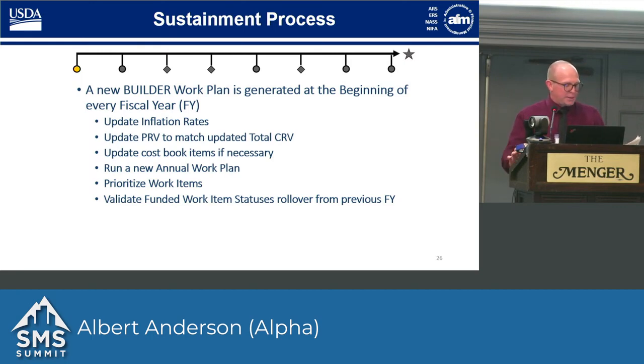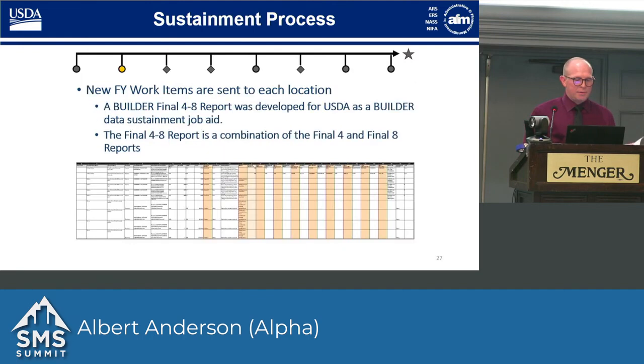After we do these, we generate the new annual work plan and make sure that all of the funded items from the previous year roll over to the new year. As Tyler said, that's the main thing that they usually focus on, is the work. We need to know what's funded, what's not funded, and what needs to be funded. So we'll go through one of these reports.